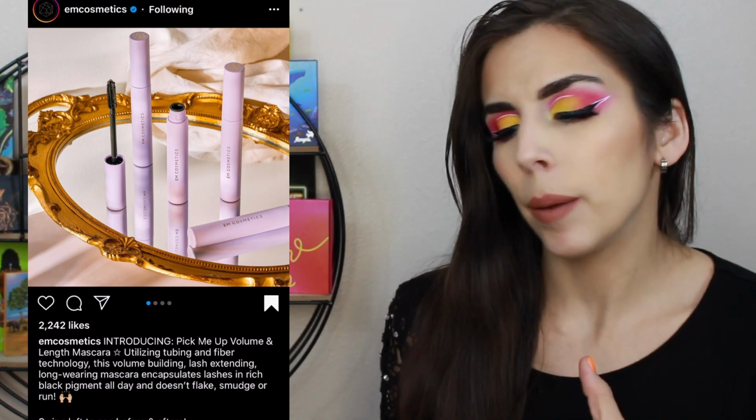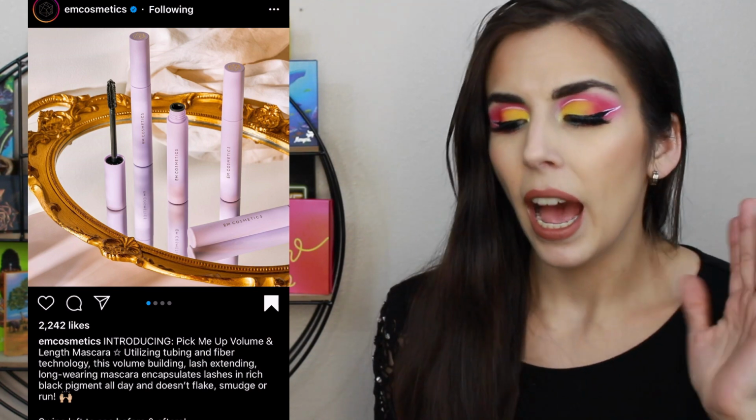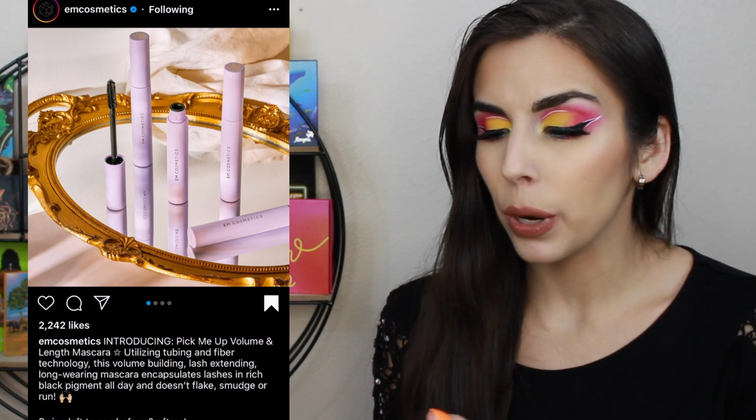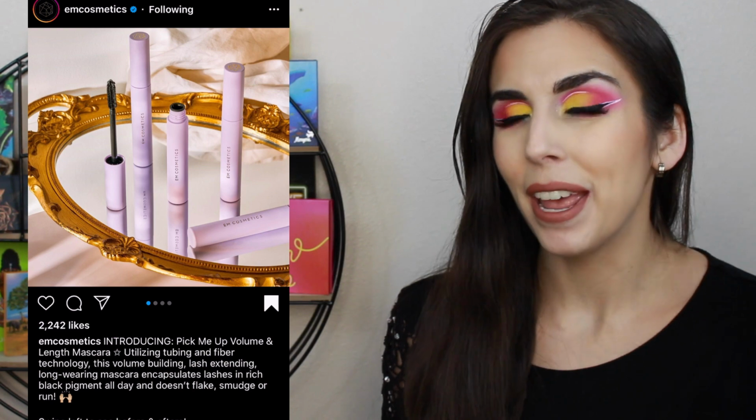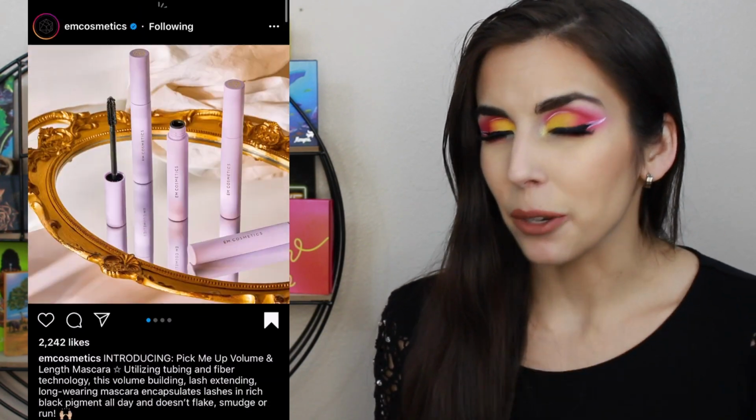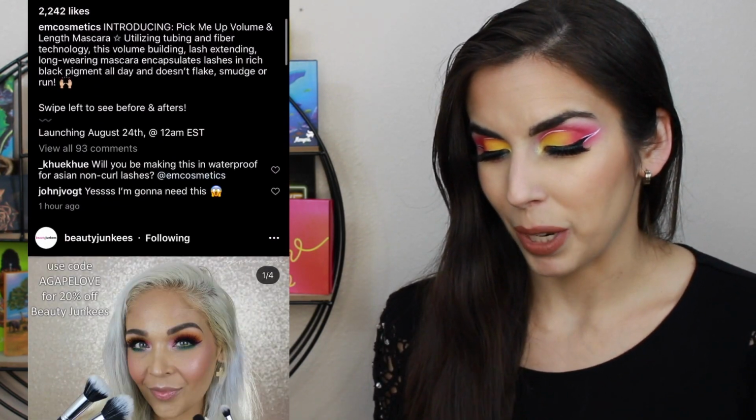I'm very tempted by M Cosmetics in general, so I think I may try this at some point, but I'll wait until I can make a big purchase and try M Cosmetics in general. So yeah, this is something that's caught my eye. I don't think I'll buy it yet, but I do want to buy it sometime soon.